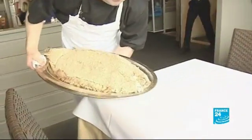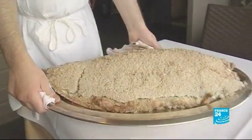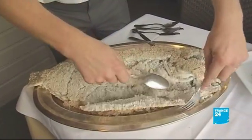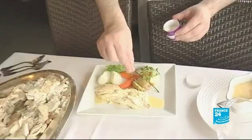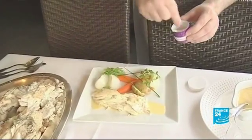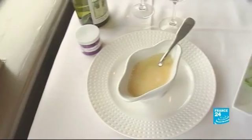And here we have it, the salt-crusted sea bass. I've just added a touch of fleur de sel, just to make sure the fish is seasoned all over, because it is, after all, quite an exceptional salt.